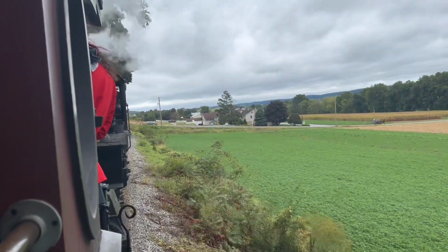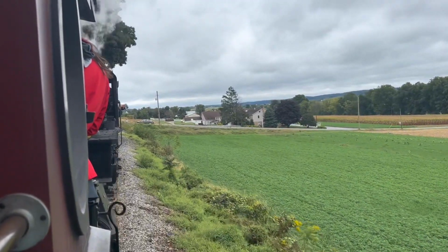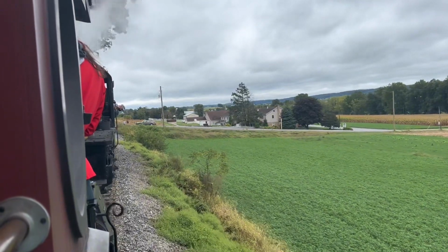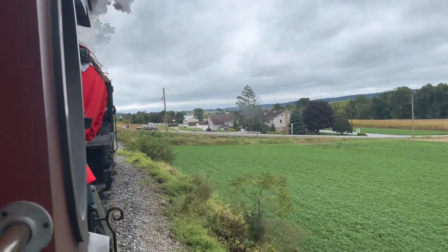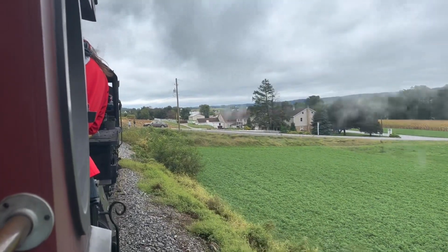Whistle of some kind. It's unknown right now, but I will ask the conductor on the train after we get to Paradise. And if he says he doesn't know, I'll ask the engine crew of 425 when we get back to the station. Time for the echo.